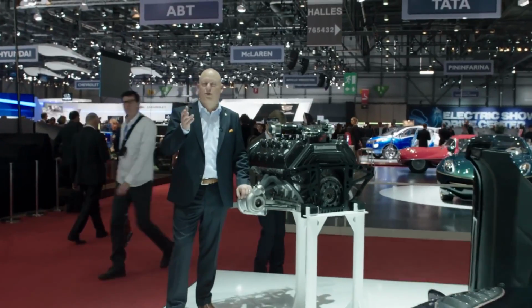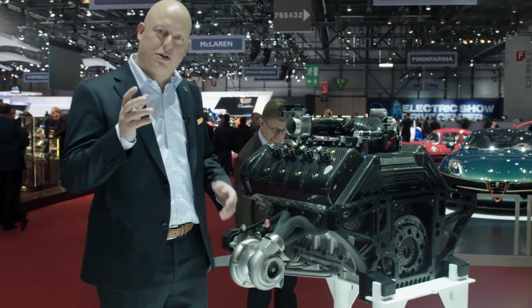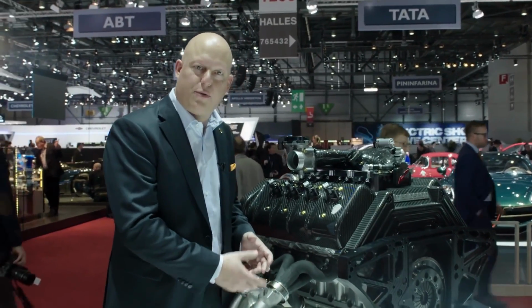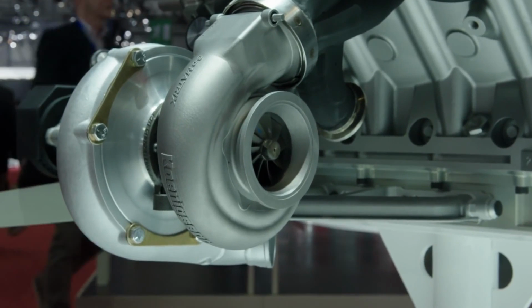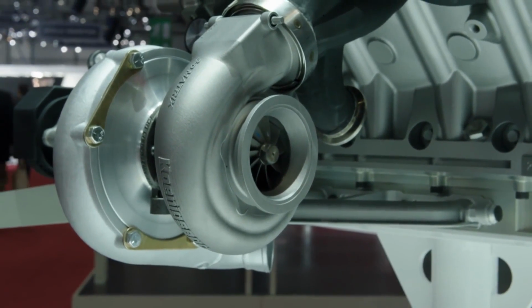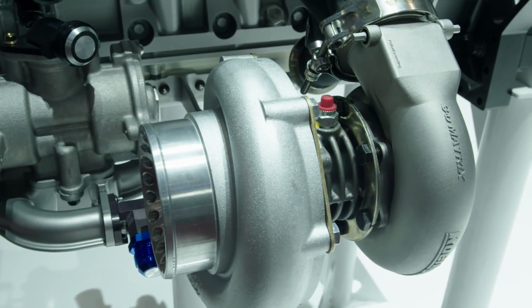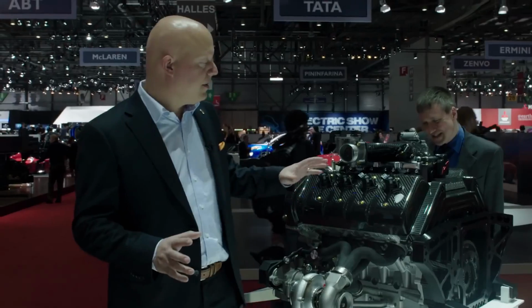So we just revealed our latest one-to-one model at the Geneva Motor Show. And this is also a good opportunity to show you our latest turbo technology, our variable 3D printed turbo technology that also goes into the one-to-one car. So this is an idea we came up with a few years ago to make sure we have as wide a power range as possible with a reasonably sized engine.